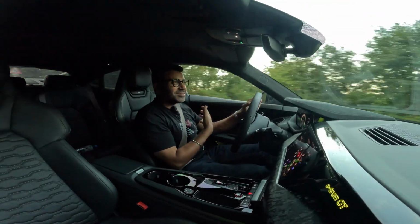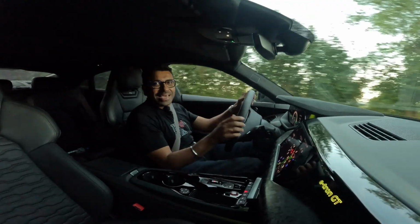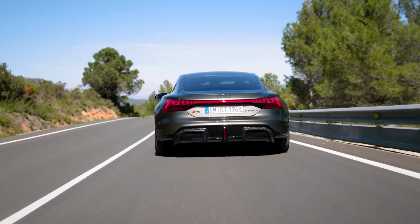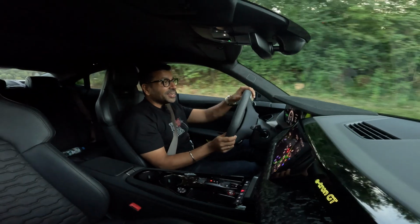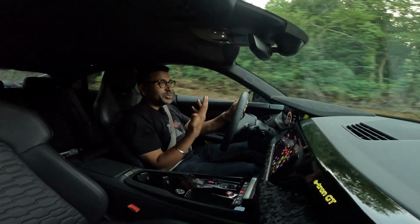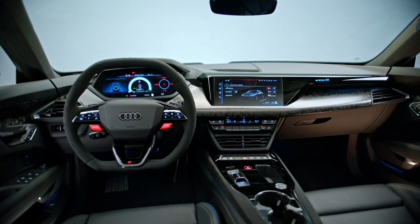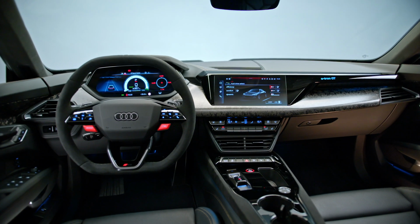It just feels natural, which is a big thing to do with an electric car. The rear axle steering also makes for a brilliant turning circle. It reduces the turning circle by 60 centimeters. You can just whack U-turns anywhere. The interiors remain the same. The twin screen layout, the architecture is the same.